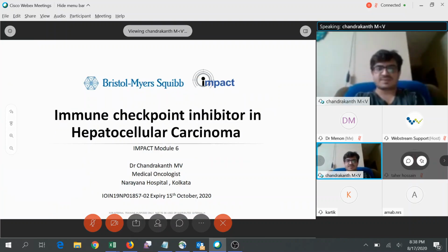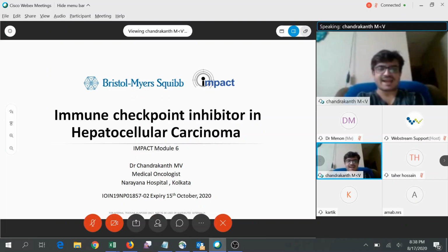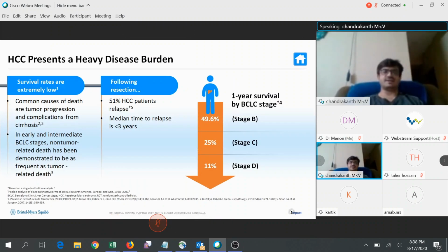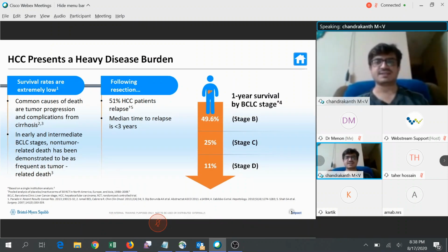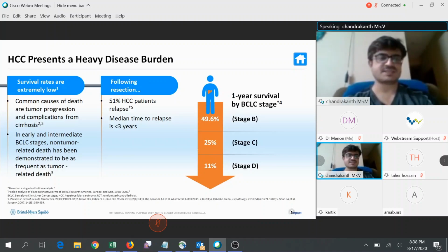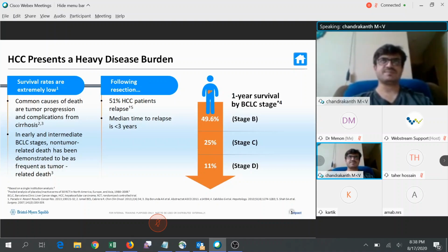Hepatocellular carcinoma is not an easy disease to handle in comparison to other malignancies. The reason is that the liver is a target organ, and hepatocellular carcinoma occurs in a diseased liver. So there are two problems. Number one is chronic liver disease. We classify it into Child-Pugh A, B, C, depending on the extent of damage or liver dysfunction. And number two is cancer.